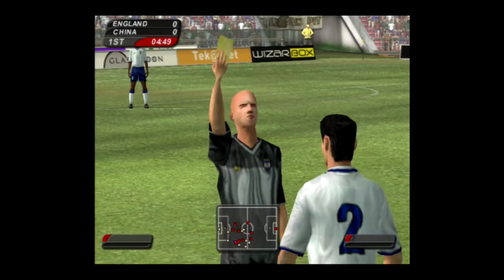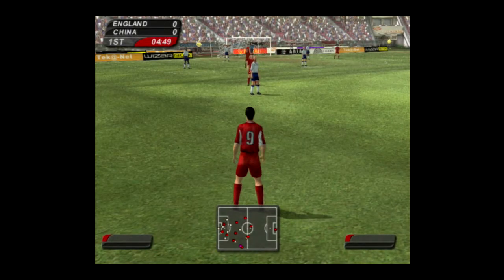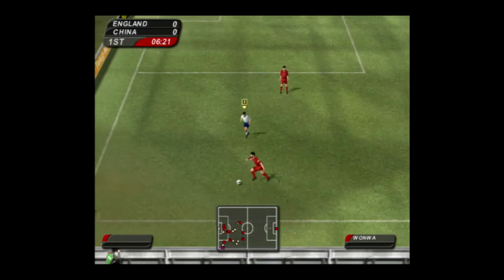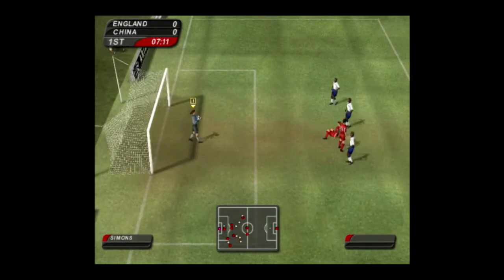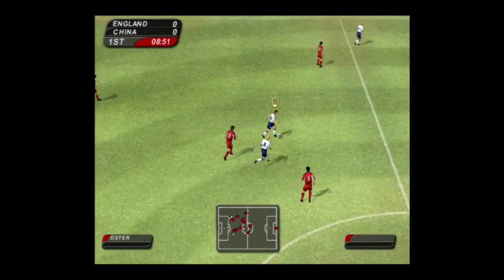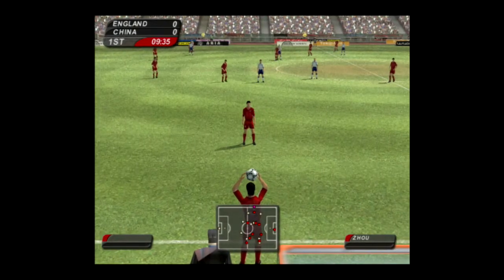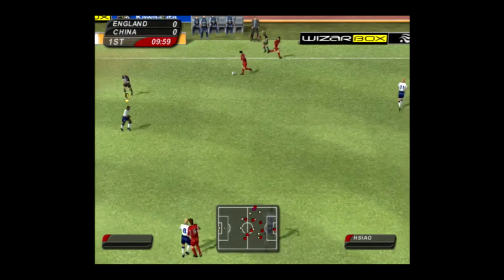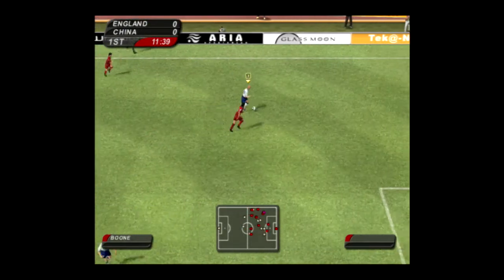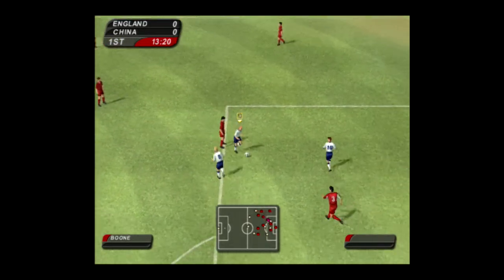Tackle from behind. That was a late tackle. Good decision by the referee. Free kick. There's the cross. He has a crack at goal. Great ball. That was probably obstruction. Great attempt.